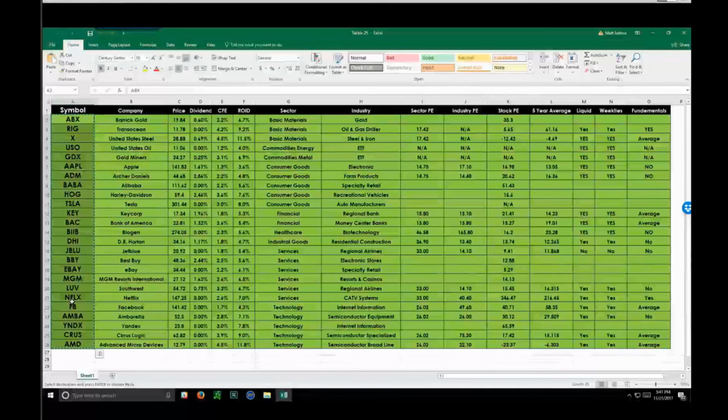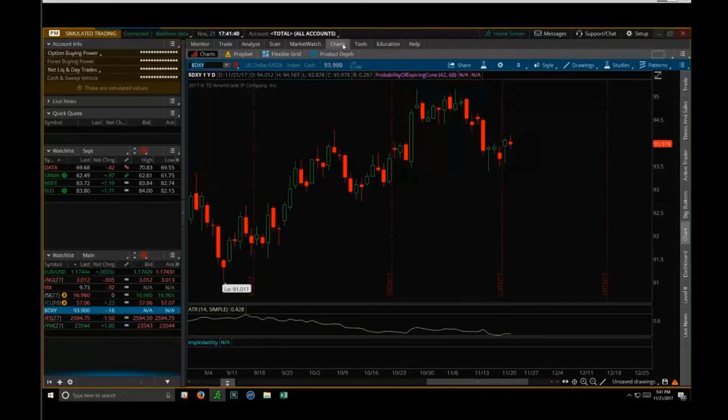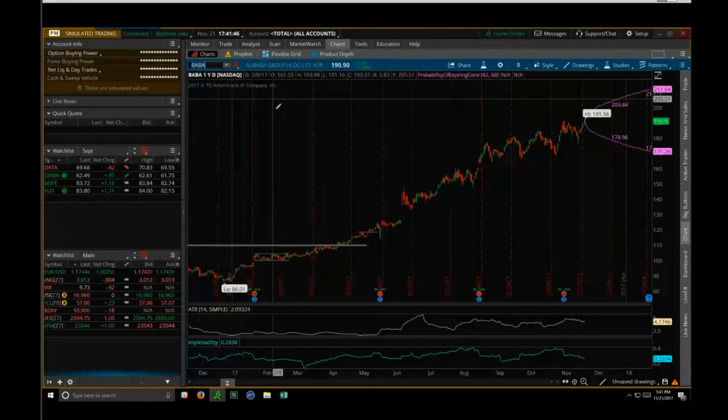Okay, Tim. First and foremost, let's start with the more expensive one. So let's go BABA. How many of you guys have ever traded BABA? Yeah, BABA's a good one. So here I got BABA, and I'm going to go through all three of the trades.